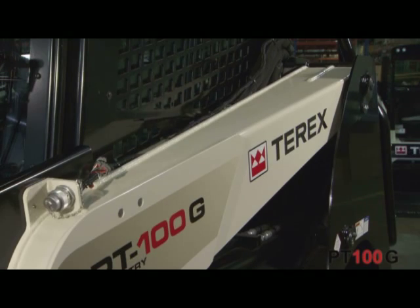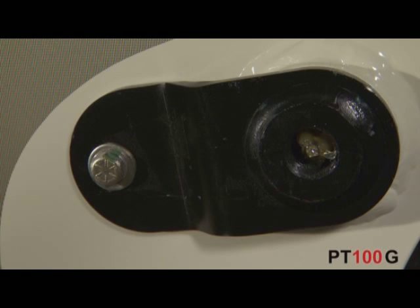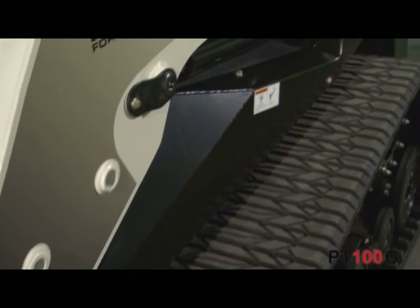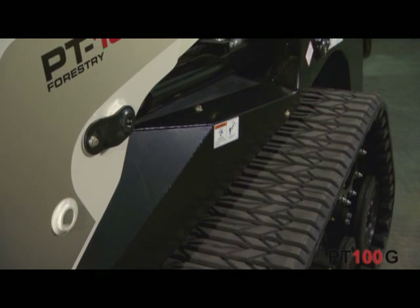All Terex compact track loaders come standard with flag pins and bushings, which retains the pin and keeps it from spinning inside the bushing. All of our flag pins are greasable with external grease zerks, making daily maintenance of pivot points easy. This translates to added strength and durability for the loader bushings and pins. The 30-gallon fuel tank on the PT100G Forestry is engineered with a steel guard to protect the tank while mulching.